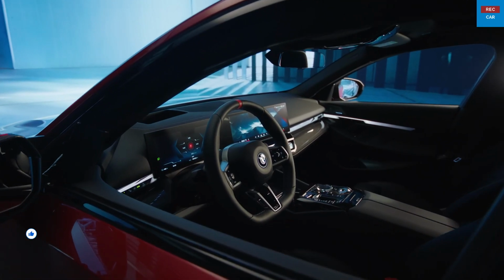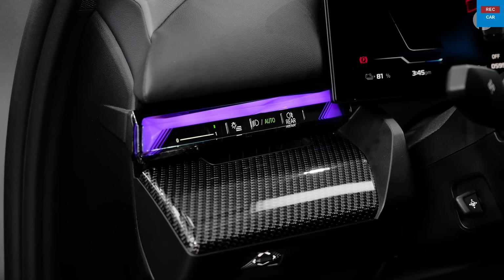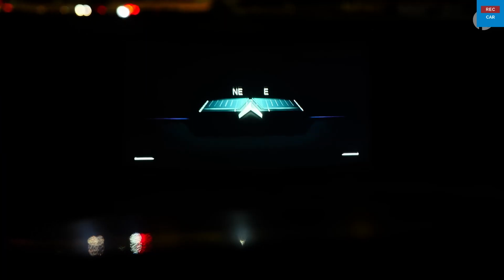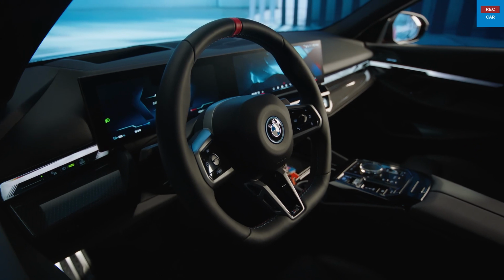The i5 M60's interior is a sanctuary of comfort and sophistication, meticulously designed to elevate every drive. Step inside and be greeted by a spacious cabin adorned with premium materials. Luxurious M Alcantara and Veganza upholstery cosset you in comfort, while high-gloss wood trim and ambient lighting create a warm and inviting atmosphere. Heated and power-adjustable seats with lumbar support transform even the longest journeys into effortless glides.